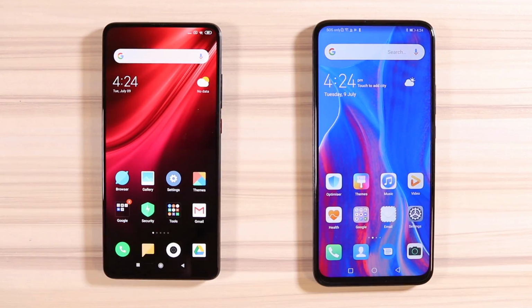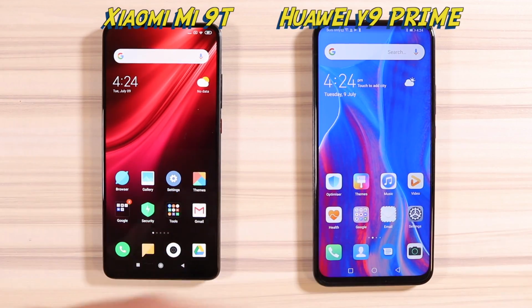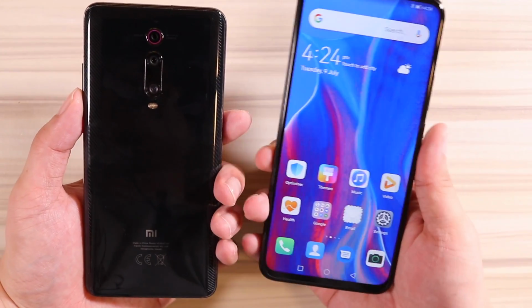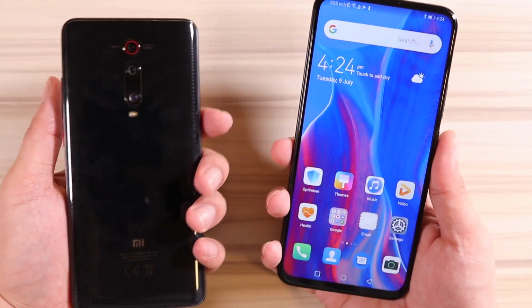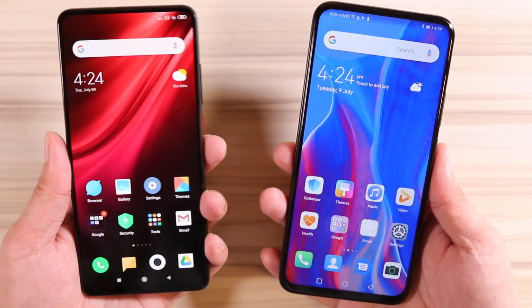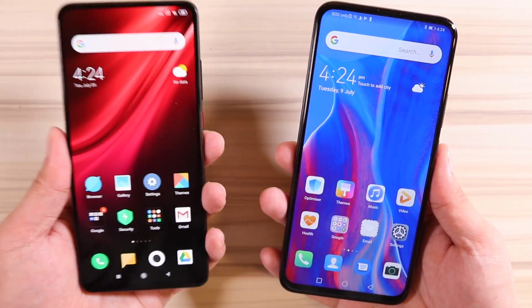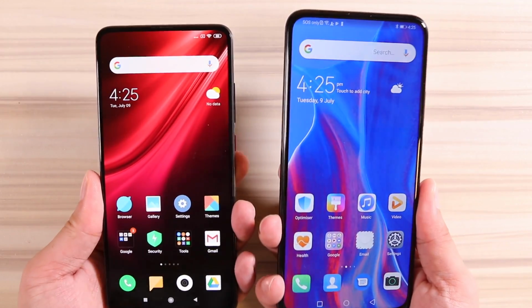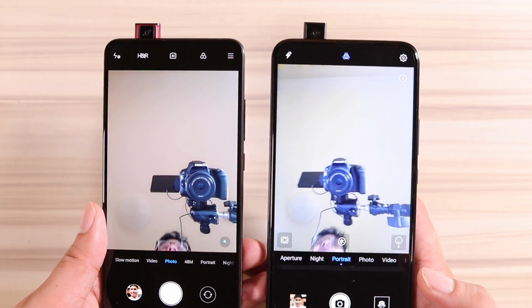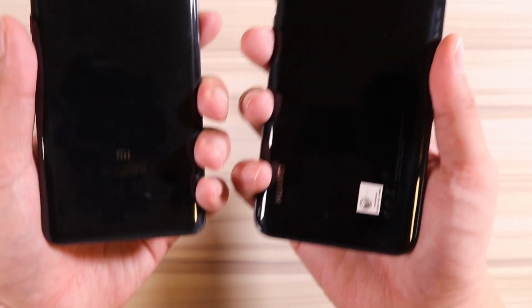Today, we're going to be comparing the Xiaomi Mi 9T to the Huawei Y9 Prime 2019. Now both these phones offer great value for money, especially the Huawei Y9 Prime. But can it go head to head with the Xiaomi Mi 9T? This was our bang for the buck phone champion last month. Both phones offer all-screen displays, no notch, both have pop-up cameras, and of course both have excellent specs.